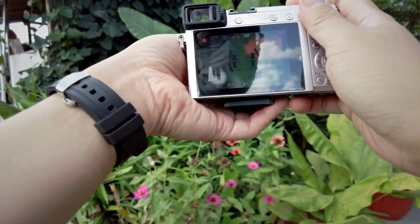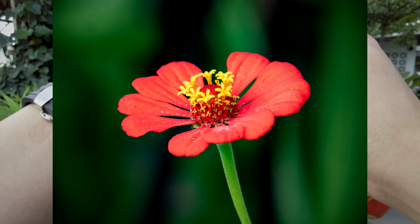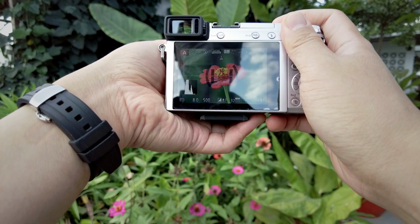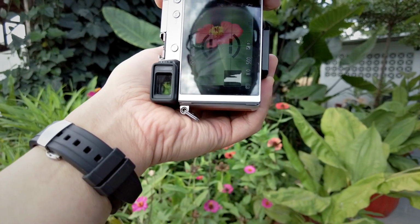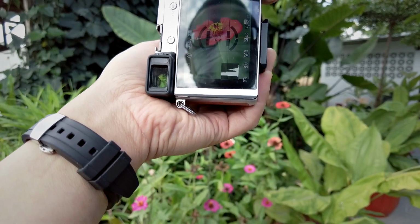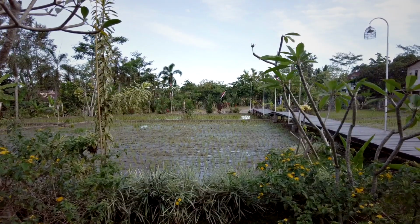Nice. I'm going to try one horizontal composition with more greens as the background. I'm focusing on the middle of the flowers there. Looks really nice. One more vertical with the right background. With this kind of picture, you want to choose the correct background to make the subject pop even more. So something like this.